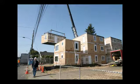That was a modular installation we did last year on a project in East Portland.